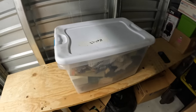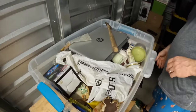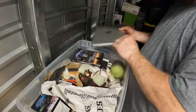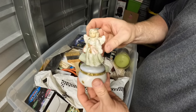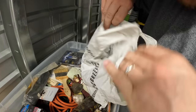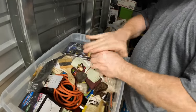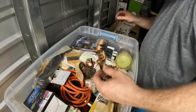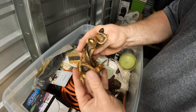This tub is like magically hoping something will... Okay. Hammer. That's an old-looking hammer right there. And we have... Oh, look at that. That's pretty. That is really cool. What's in here? Oh, tools? Some random tools in there. What is that? I don't know. That's cool. I've never heard of that before. Oh, what the heck? Cool. Oh, they loved their collectibles, didn't they?